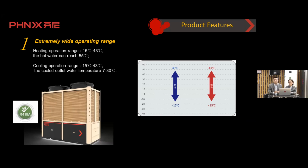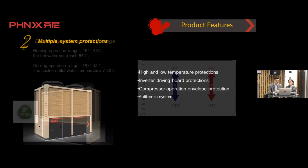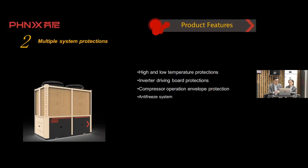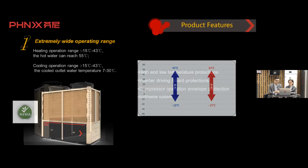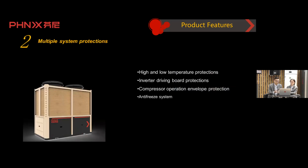we have an extremely wide operating range. Its heating and cooling operation range is from -15 degrees to 43 degrees, and the hot water can reach 75.5 degrees. So in Middle East countries, it can also be widely used, because the ambient temperature could be 53 or 54 degrees in summer, right? Yes. And we also design multiple system protections, such as high and low temperature protections, inverter driving board protections, compressor operation envelope protections, and an antifreeze system.